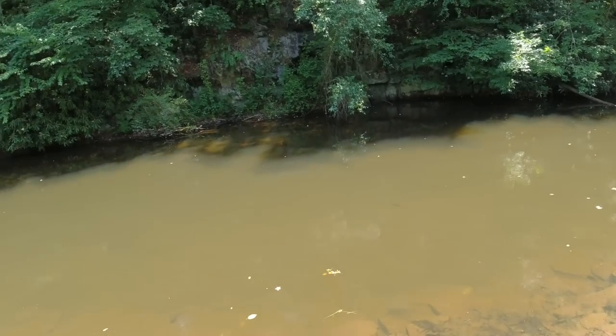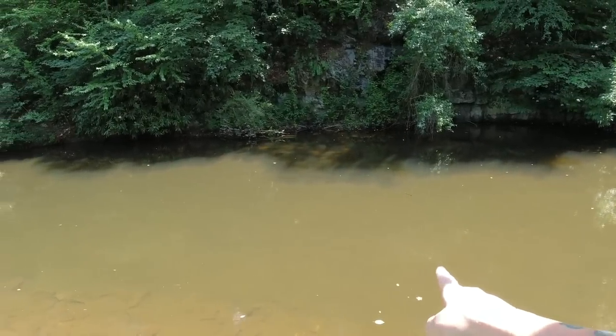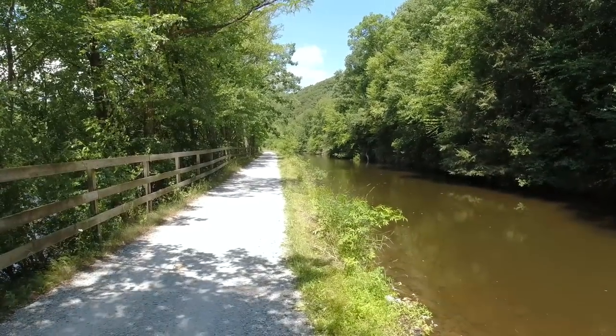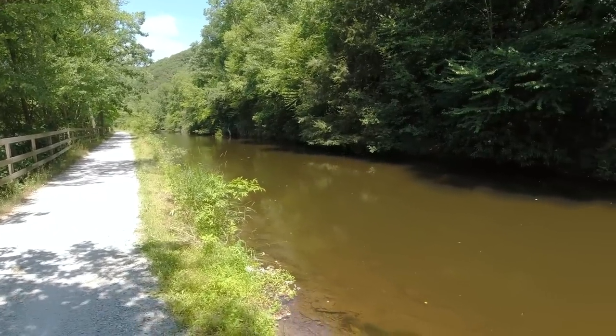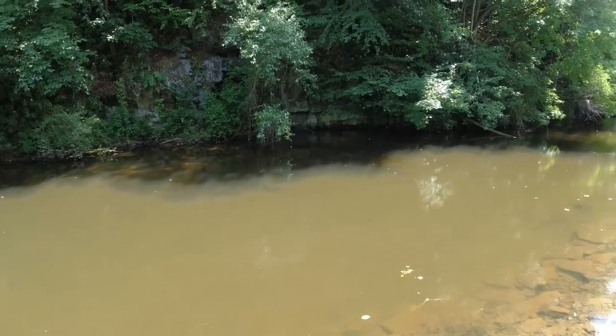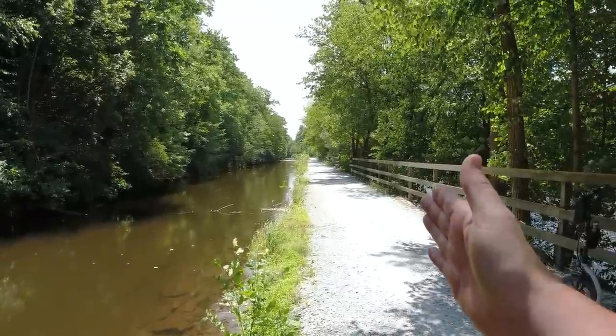But this is a neat little section of water. Right here, I'd say it's probably about waist deep on me. There are some areas up further which are much deeper, may even be over my head. But I just wanted to share it with you to show you there is water in sections of the canal along the Lehigh Canal North Trail.